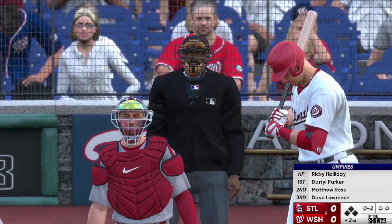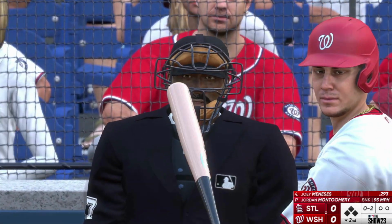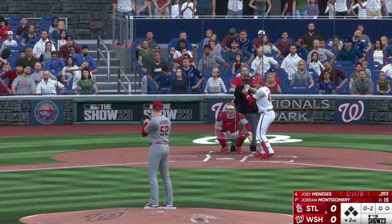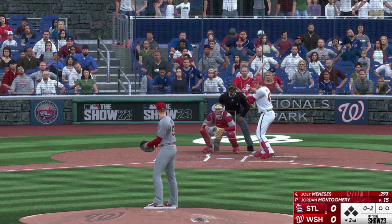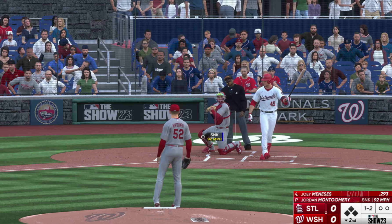Ricky Holiday, our umpire behind the dish, known as a pretty fair umpire for both hitters and pitchers. Yeah, I think that's right, Boog. There is a little inconsistency on the corners of the plate. You can't always be sure how it's going to go with those borderline pitches as the game progresses.